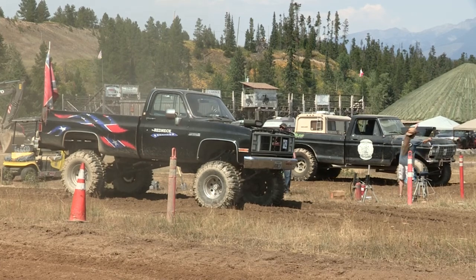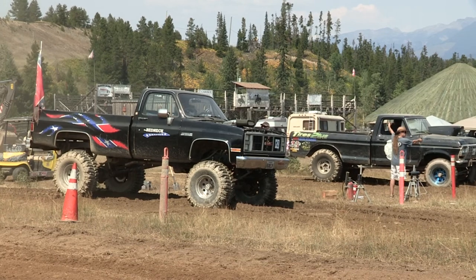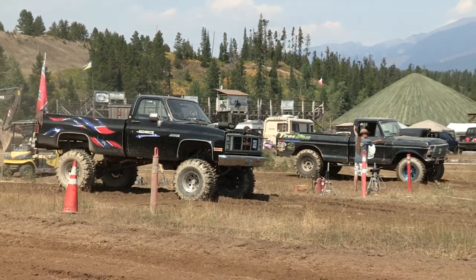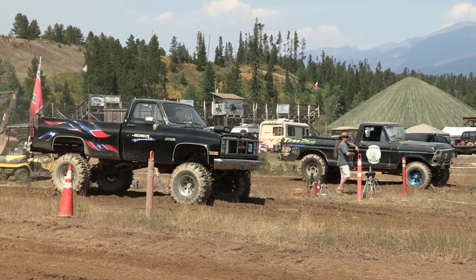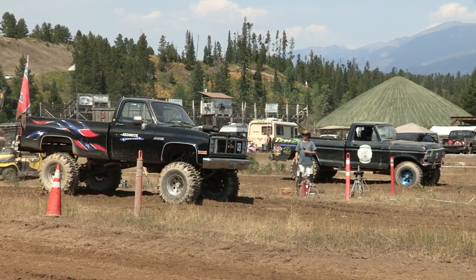We got a classic Chevy versus Ford here, folks. Anybody Ford guys out there? Well, I called the Ford yesterday. Boy, was I wrong. The Chevy took her. Let's see what happens here. Ford against Chevy. Carburetors against blower. Let's see what happens.